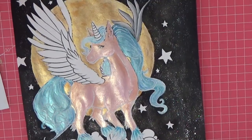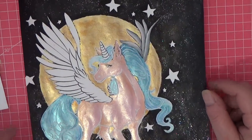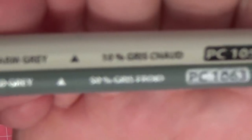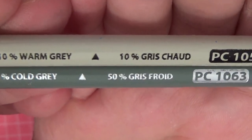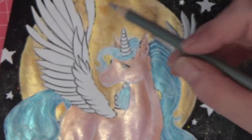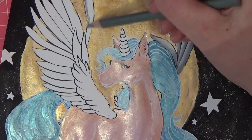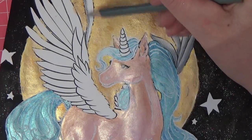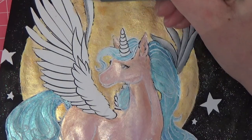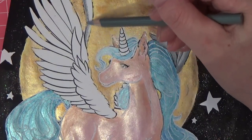Okay, he's doing good in all his glittery goodness. So, the wings, like I said, I'm going to do in 2 greys. We are going to use 50% cold grey 1063 and 10% warm grey 1050. I'm going to go up the inside of this one and add that 50%, and then we're going to use the 10% to smush that in. And then when we've coloured these in, we're going to put that fairy dust, either magic fairy dust or twinkle, over them, I'm not sure.